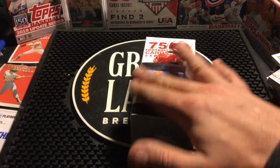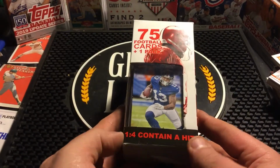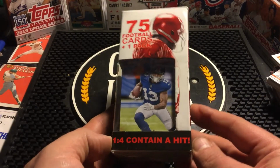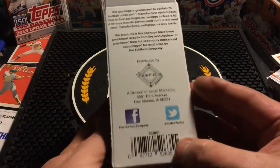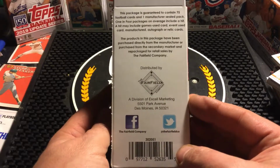Tonight we're going to rip... you've seen me do these before, it's probably my third or fourth one I've done on the football cards. 75 football cards plus one pack. 1 in 4 boxes contain a hit. This is the jumbo football box, distributed by Fairfield. I pick these up at Walgreens fairly often for $4.95.